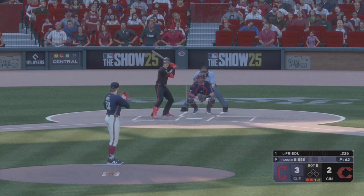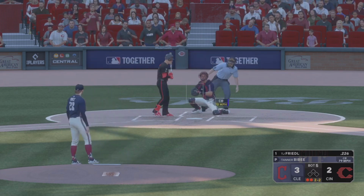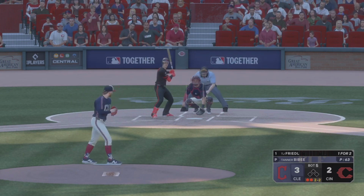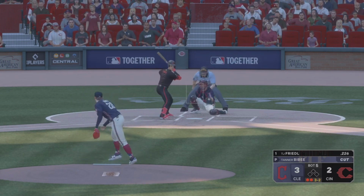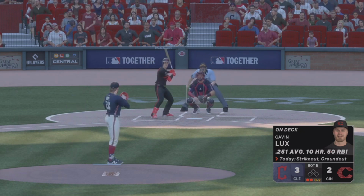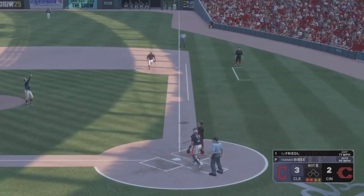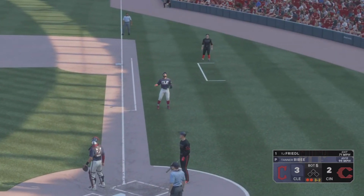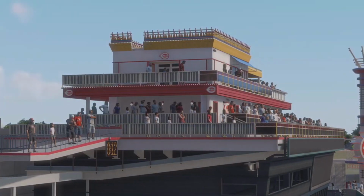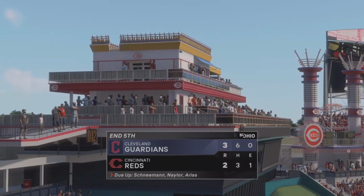Two outs. Breaking ball misses down and away. 2 balls, 2 strikes. And that misses off the outside edge. This one popped up. Foul ground, first base side. Makes the catch, inning over. 3 up, 3 down for him there. 5 innings complete. Guardians 3 and the Reds 2.